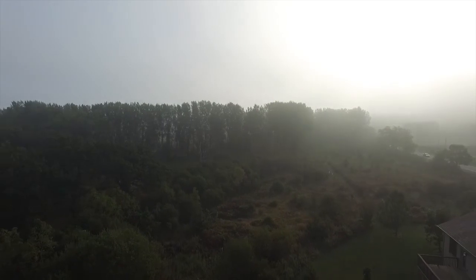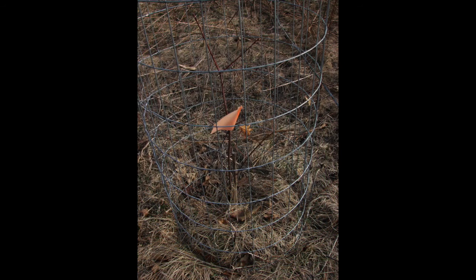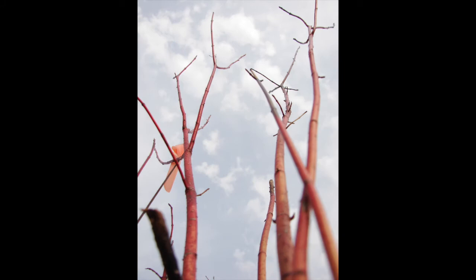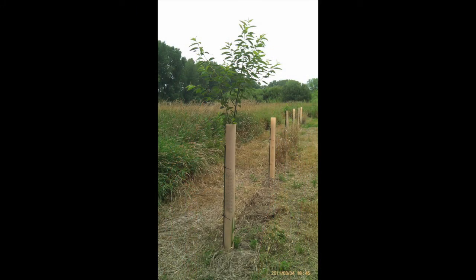I have a friend that I deer hunt with occasionally that says all he wants in life is an unfair advantage. We all like to do what's fair, but after a few decades of planting trees, I have really grown to simply want my trees to have an unfair advantage, especially in the early years.